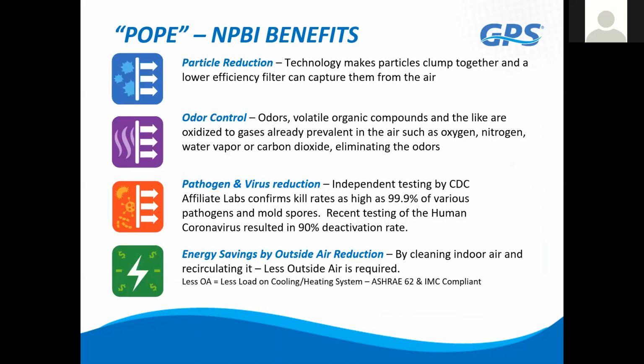So what we're going to talk about is how the technology reduces particles. We're going to talk about odor control, pathogens and virus reduction, and also energy savings by outside air reduction. We're just going to touch on that. And we're going to talk more about how we reduce the biofilm that would build up on your coils to insulate the fins and the tubes, and also add to your static pressure drop. So we're going to get into those areas.